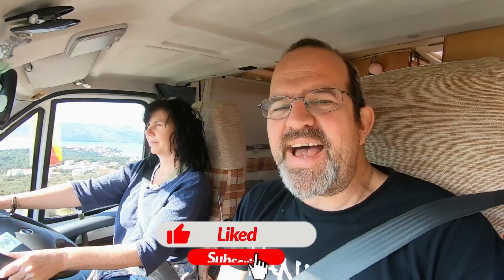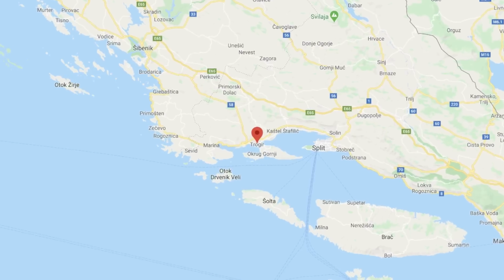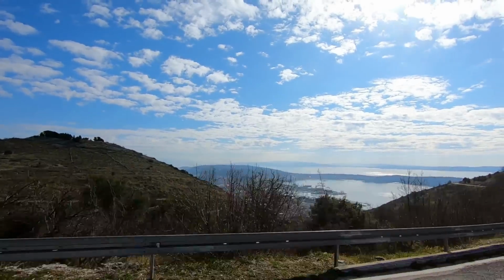So when we were in Slovenia, we met a lady by the name of Monique, and she messaged us yesterday to recommend that as we head south through Croatia, we come and visit the small town of Trogir. I think that's how you pronounce it. We're nearly there. We're going there this morning on our way south. It looks a lovely little island between the mainland and another island, and we just got an aerial view of it as we were coming down the mountain. So we're going to go and check out that town. Thank you for the recommendation, Monique.